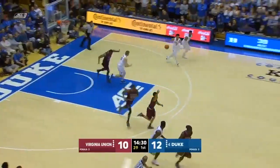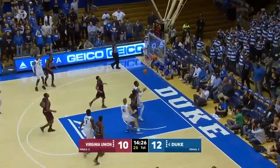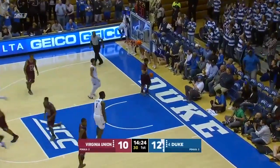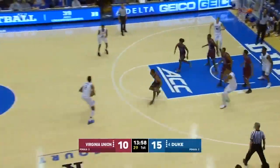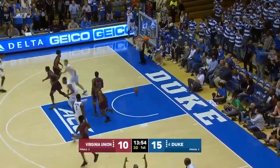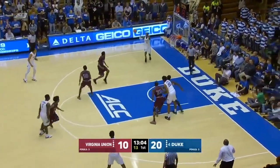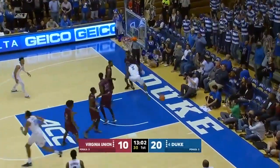Back the other way, Barrett of the Thornton miss. Barrett spots up for another three. RJ Barrett. A baller. Delorier the offensive rebound. It's Barrett again. RJ Barrett. Reddish. Williamson. Nice pass. For Barrett.